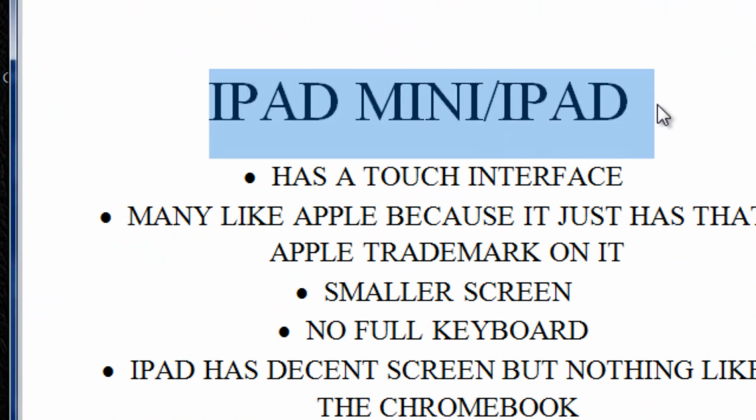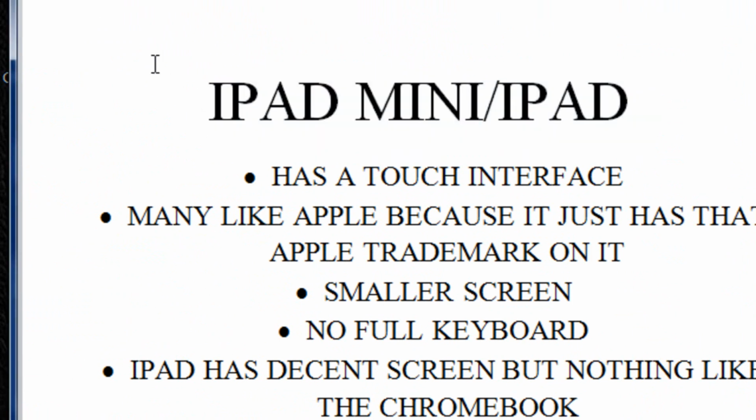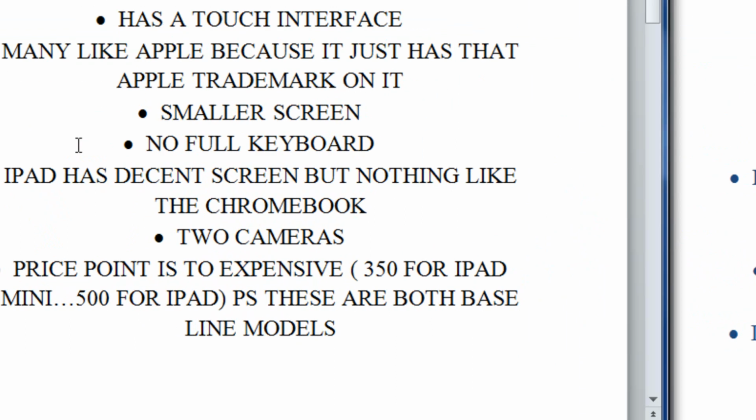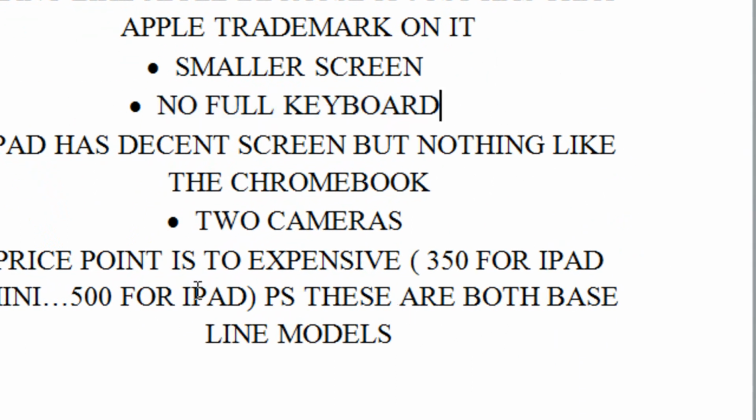Now let's jump to the iPad Mini and the iPad. It has a touch interface, which is really nice to have. This doesn't have a touch interface, which is fine. Now here's a really big topic. Many people like Apple because it has that Apple trademark, the Apple logo. The iPad has a smaller screen. The iPad Mini does not have a full keyboard. What I'm saying is, the iPad has a decent screen, but nothing like the Chromebook, size-wise.